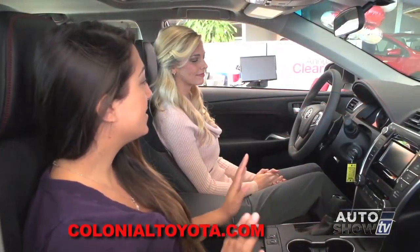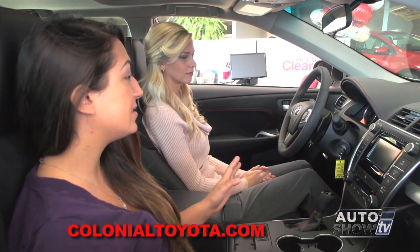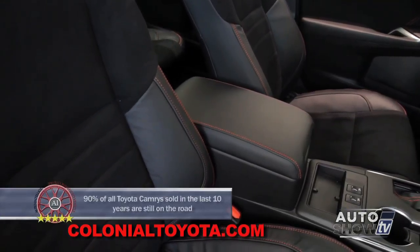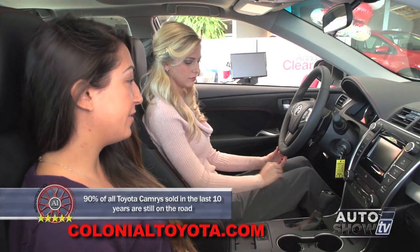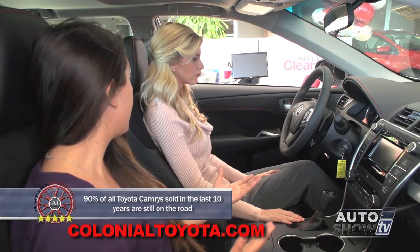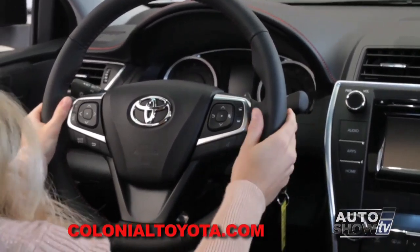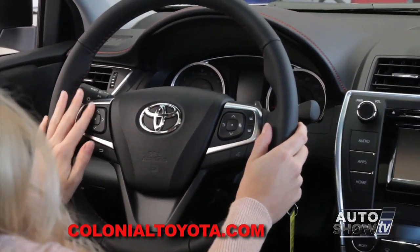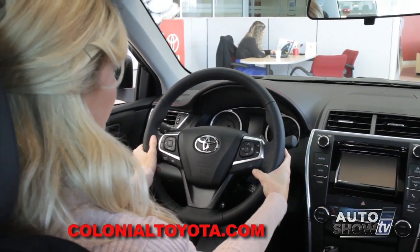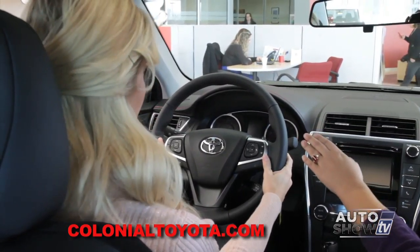Okay, Victoria, so as you can see, the first thing that stands out in this XSE is this red stitching, which is limited to the XSE. Gives it a very nice, sporty interior look. And as you can see, we have tons of features, so let's kind of go over some of them. On your steering wheel, you're going to have all of your audio controls on the left-hand side. And on the right side of our steering wheel, we're going to have Bluetooth controls and an LED display control, which is going to be between your speedometer and tachometer.